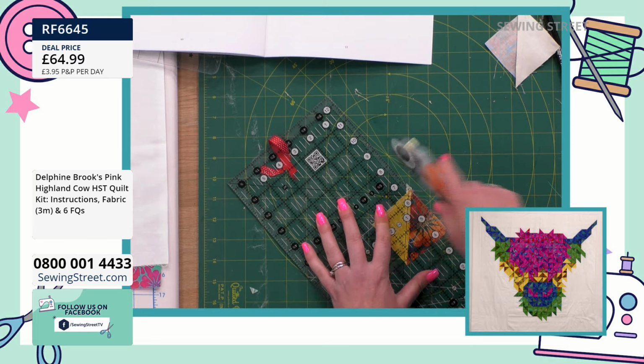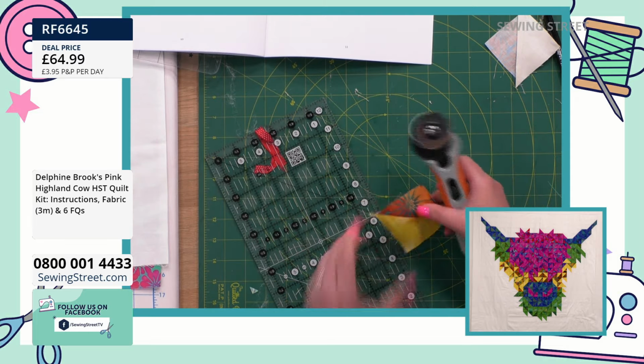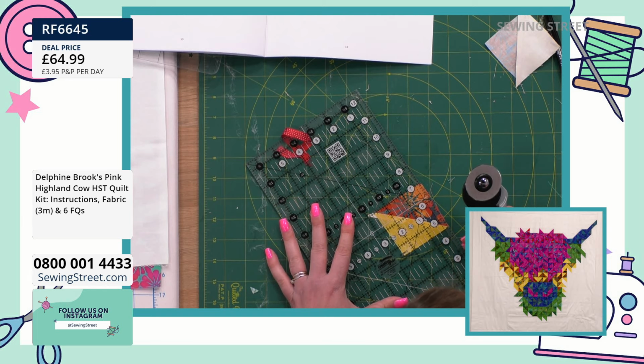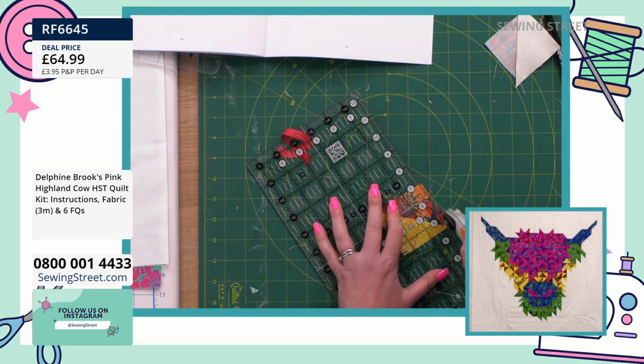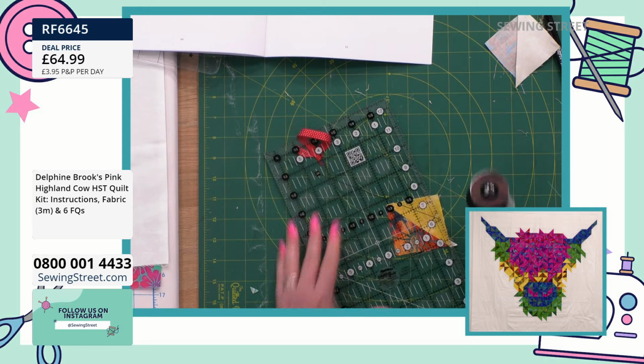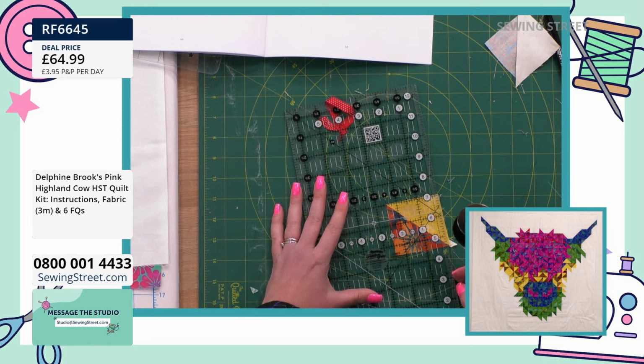So I'm just squaring up my blocks now. 2.5 inches. Also, if you've got any Best Press or starch, do that before you do any cutting because it does help.